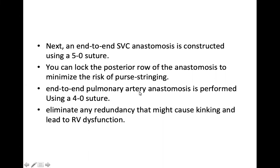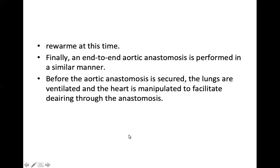Then you do the end-to-end pulmonary artery anastomosis. Again, starting from the posterior wall, then the anterior wall. It's also important, especially in the pulmonary artery anastomosis, to avoid any redundancy that can cause kinking. That will lead later on to RV dysfunction. Once you reach that stage, you are left only with the aortic anastomosis. You start to warm, and the end-to-end aortic anastomosis is performed in the same manner as done for the pulmonary artery. So before you tie your aortic anastomosis, you ask the anesthesia to blow in the lung, and manipulate the heart to facilitate the de-airing through your suture line, and then you can tie.